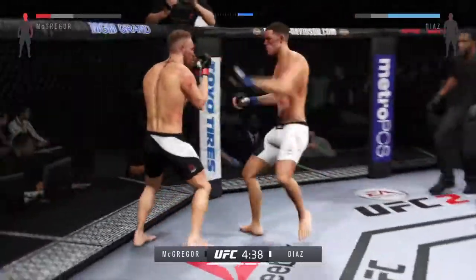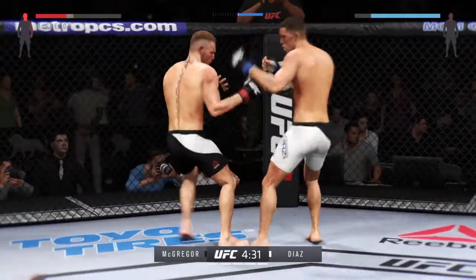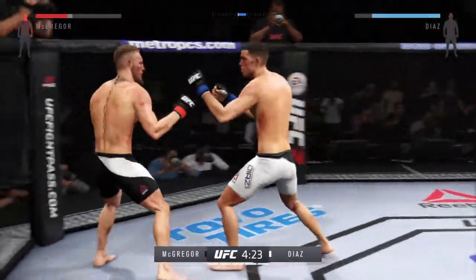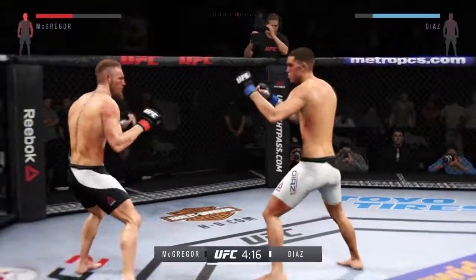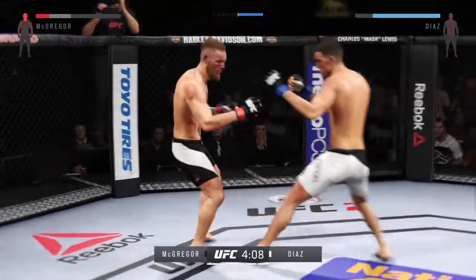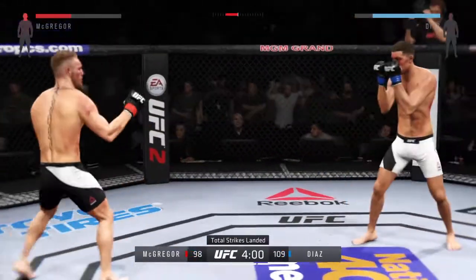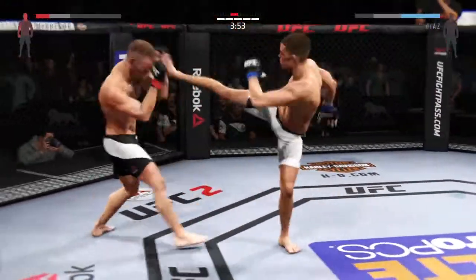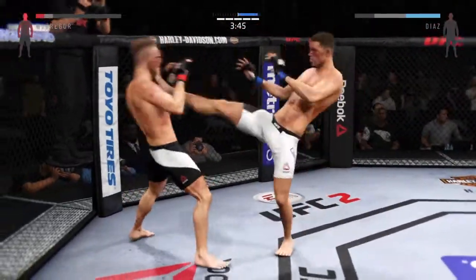Big trouble here. Hard straight punch. Oh, big body kick. There you see the total strikes landed. Nice jab by Nate. There have been some vicious shots landed. And big front kick to the face. Trying to stay out of trouble here.